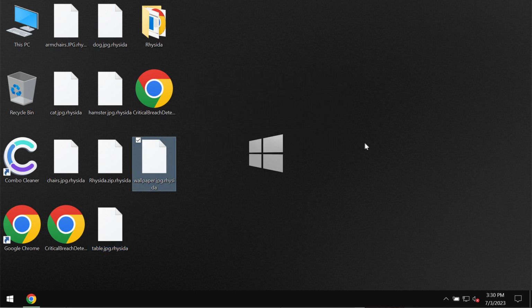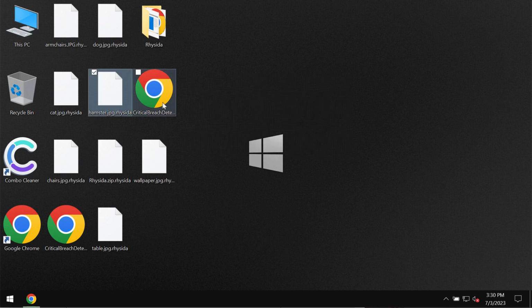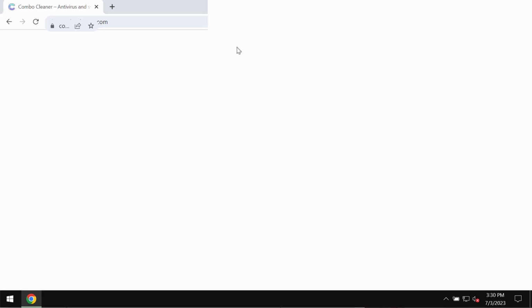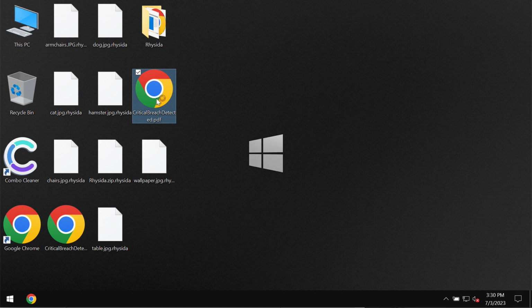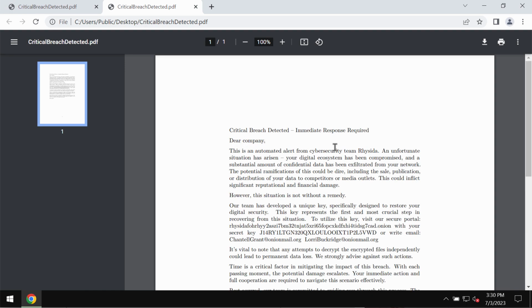The ransomware tells the victims that they need to pay a special ransom for file recovery. In fact, this ransom note is presented in the form of PDF file, but for some reasons I cannot open it.